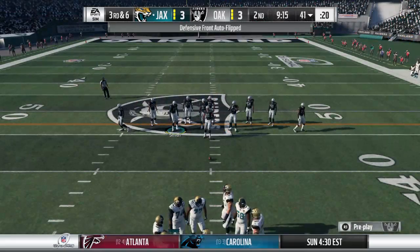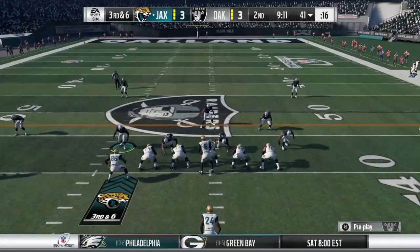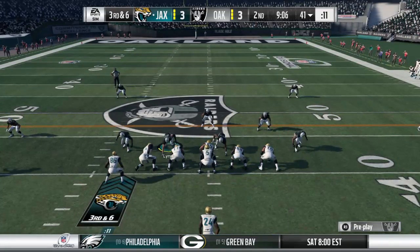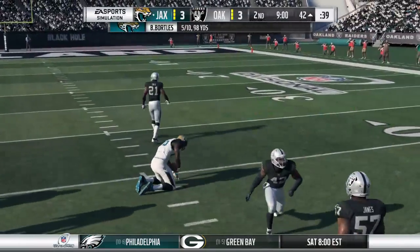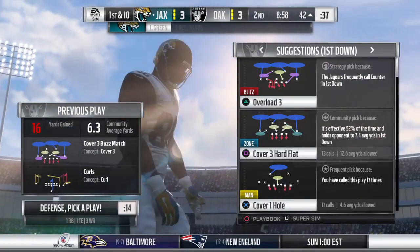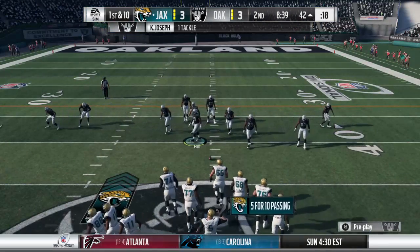The Jaguars on third down. 0 for 3 to this point. They could use a conversion. This will be third and 6. Here's Bortles to throw. And able to find Green. And he's got the first down yardage before he's brought down at the 42. 16 yards that time on the pickup for the Jags and a first down.